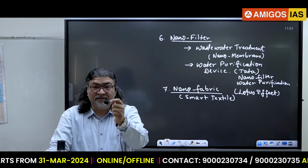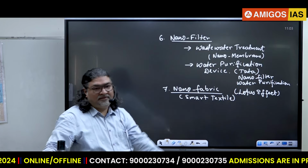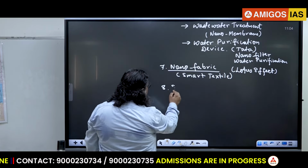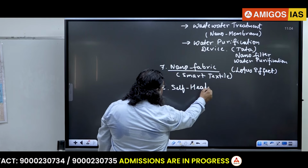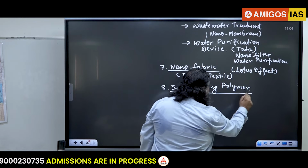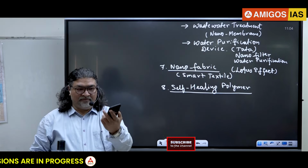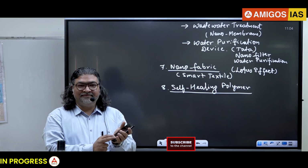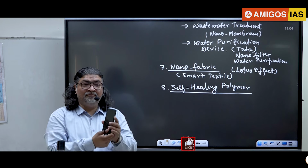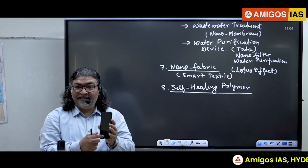Now I am coming to another very important application. You know what? Self-healing polymers. Another very important application is coming up. What do you mean by this? Self-healing polymers. It will repair itself. Right? Like for example, this mobile phone. If it falls, you know the screen gets damaged? And you have to change the screen. Laptop, if this breaks. But now imagine in future this repairs itself. And it has been developed.